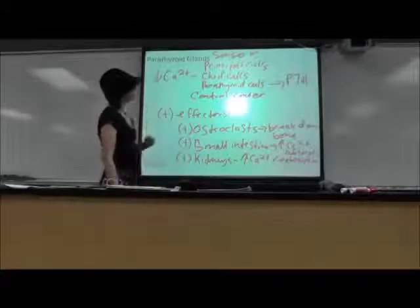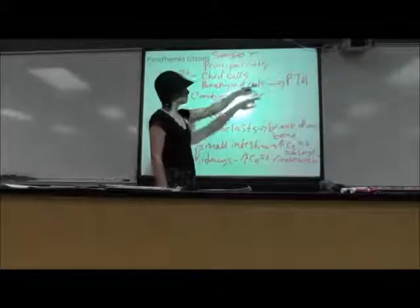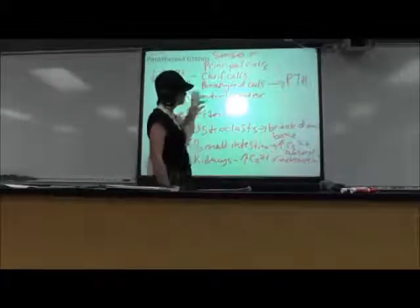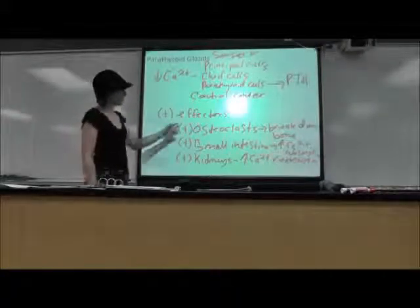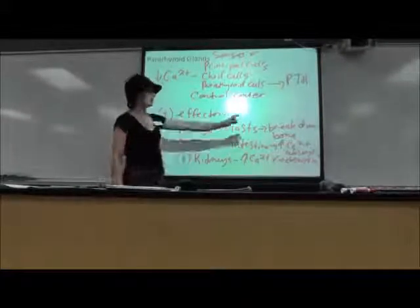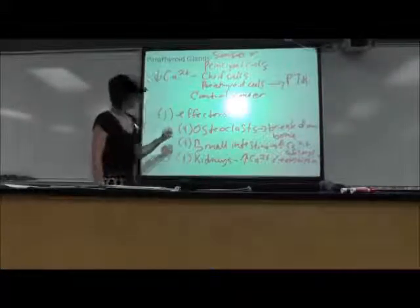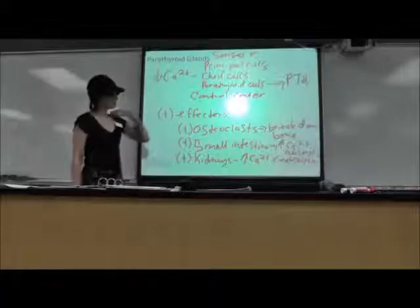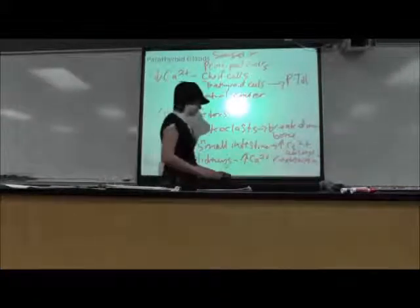So again, a drop in calcium will be sensed by the principal cells in the parathyroid glands. They will respond by releasing parathyroid hormone. That makes them also the control center. Parathyroid hormone will stimulate our effectors, will increase osteoclast activity, begin breaking down bones so that we can release that stored calcium into the blood. Will increase calcium absorption in the small intestine, and will increase calcium reabsorption in the kidneys.